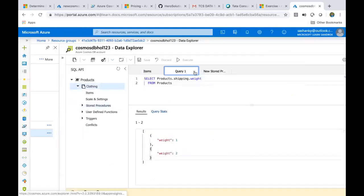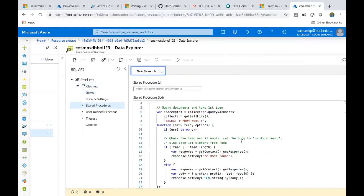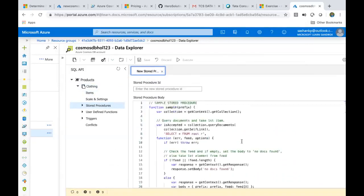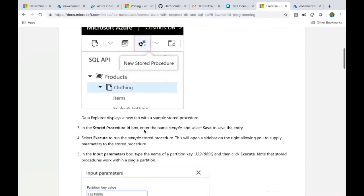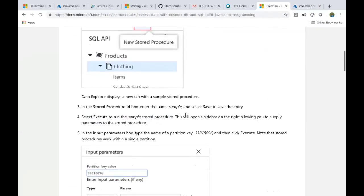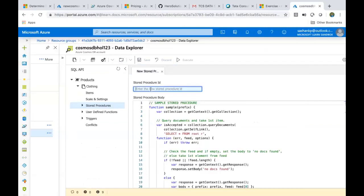Close all these things. I don't want to have all this here. So I'm creating a new stored procedure here, right? This is a sample one it gave you. Nothing much inside this. It's just hitting the server and getting back. Okay. So, sorry. Let's just say this and you'll get a sample scenario here. Just give the name as sampleStoredProc and save it.